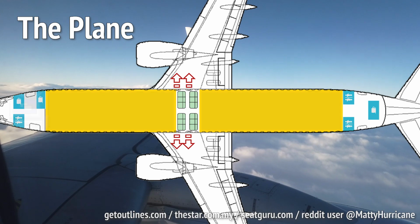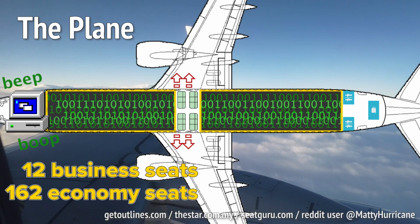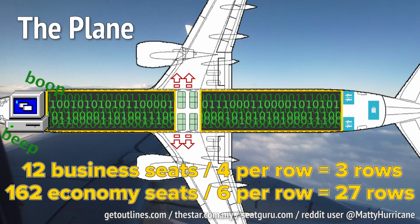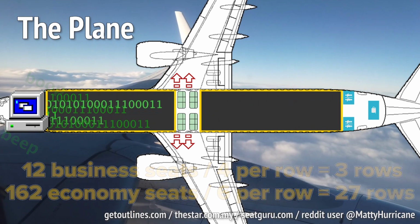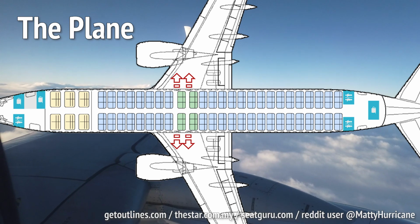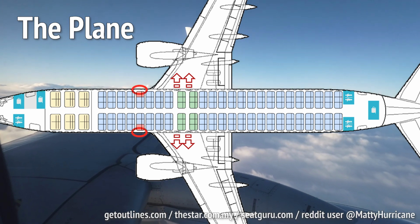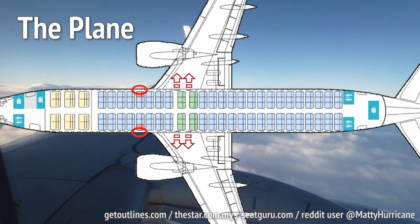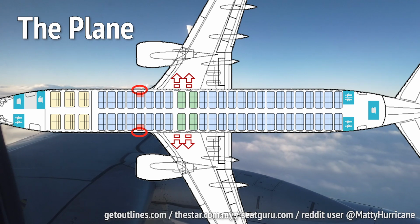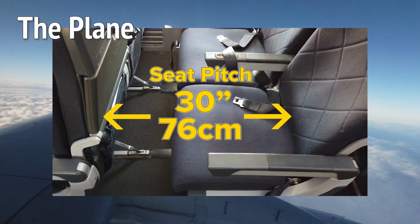The maths is all worked out by a computer. For 12 business seats and 162 economy seats, you'll end up with 3 rows of 4 business and 27 rows of 6 economy. That all gets put in the computer and the spacings are delivered, and the seats are installed where the computer said. The computer doesn't care about windows because windows don't make money, seats make money. And the seats will be installed exactly where the computer said, regardless of where the windows are. Thanks, computer.